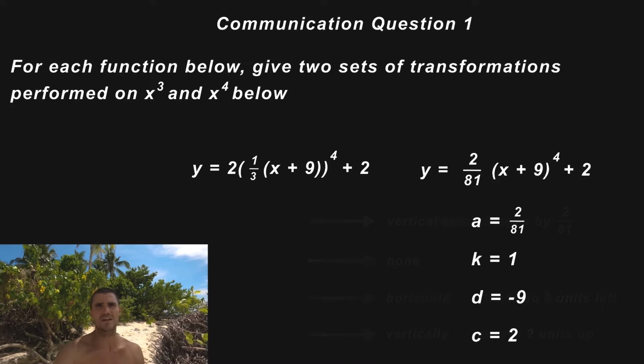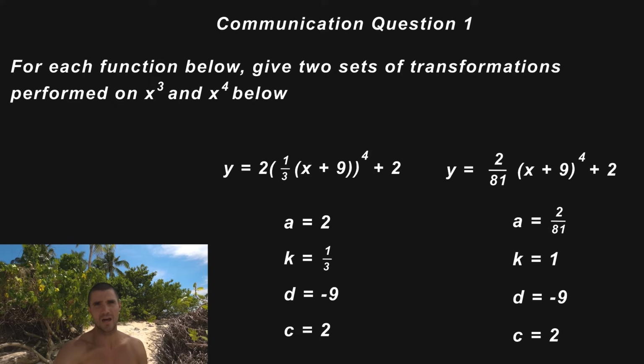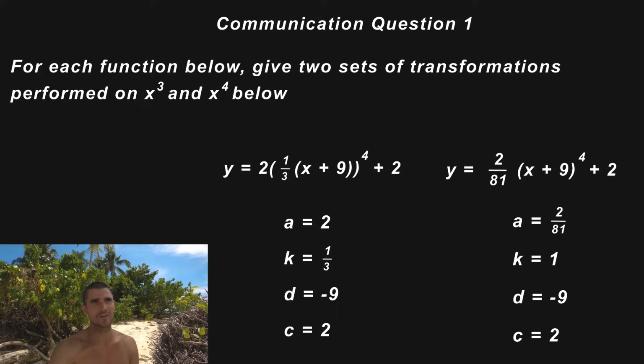So with these kinds of power functions, you can always get a second set of transformations, because you can always make that k value be 1 and then get a brand new a value.